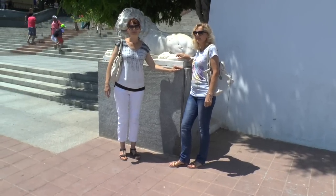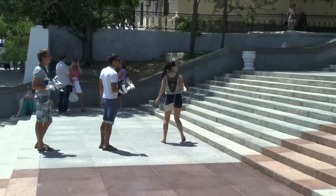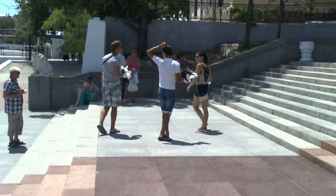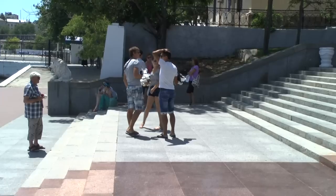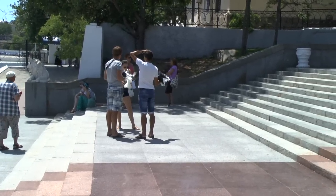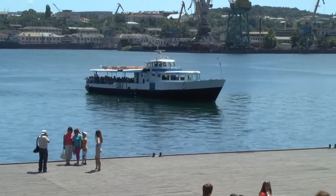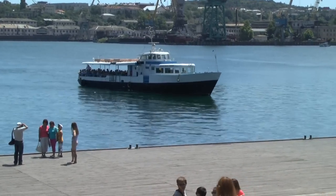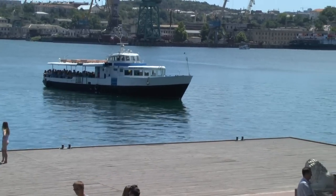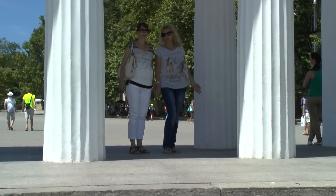Luda and Tanya, next to the lion. I saw picture. And if you want to hold a pigeon, they'll charge you. I don't know what the thrill is, but you can do it here. Harbor tour going on. And another shot of Luda and Tanya.